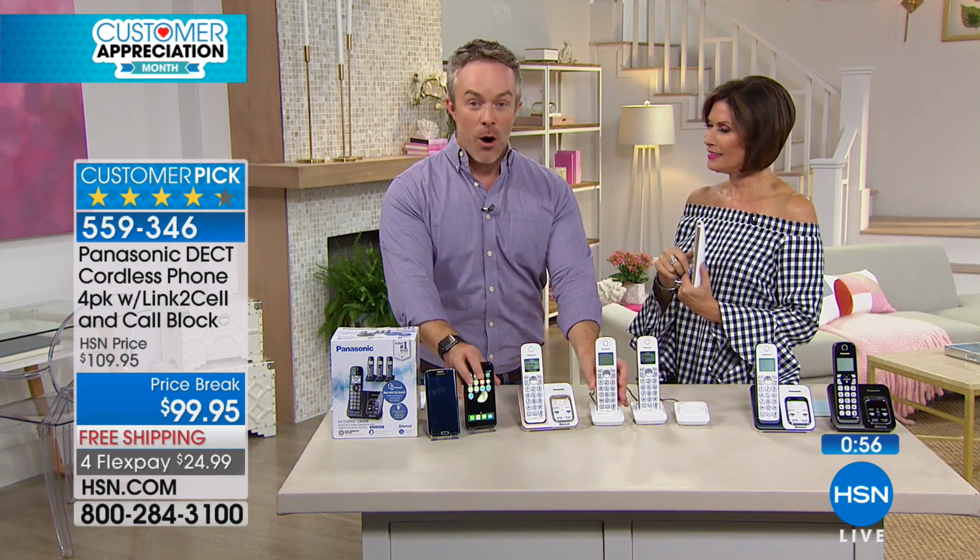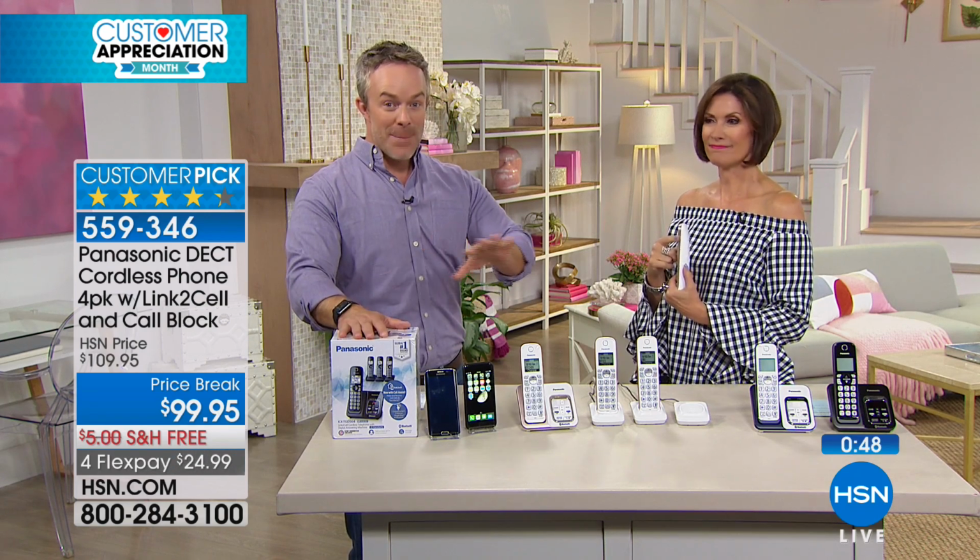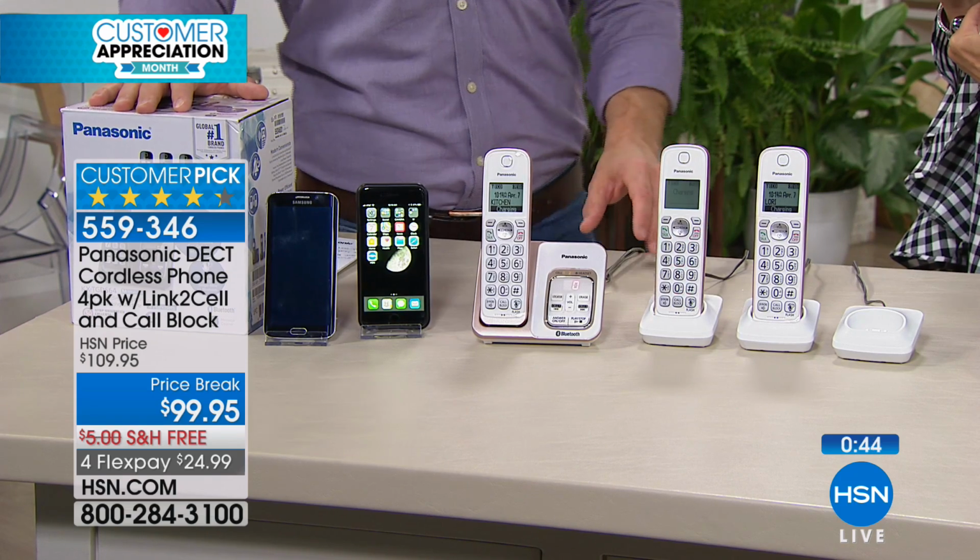And we order from the landline because it's just easier, convenient, and easier to talk to. Now, all those numbers that are stored on either phone are stored here and accessible. So the larger phone book, 150 call blocking numbers, DECT 6, so better range, better clarity, and just more convenient to use. That's really where it's a win-win.